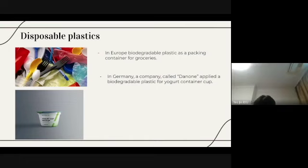For application, there are three examples of applications for biodegradable plastic. The first one is disposable plastic. Since biodegradable plastics have the benefit of a higher speed of decomposition, they could be used to reduce pollution from disposable plastic. Actually, in Europe, biodegradable plastic is used as a packing container for groceries. Also in Germany, a company called Danone applied biodegradable plastic for yogurt container cups.